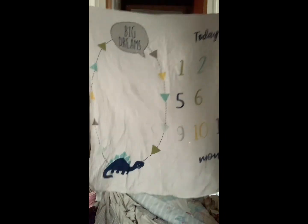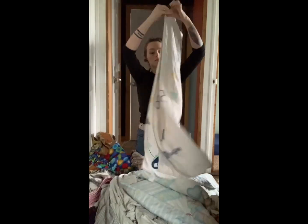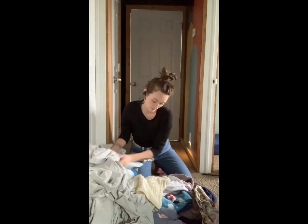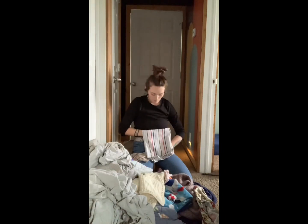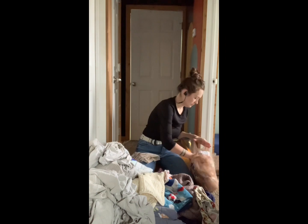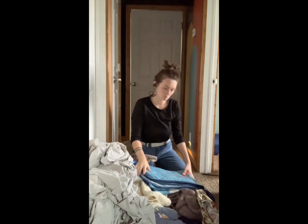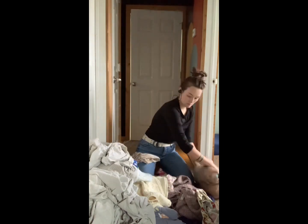This is a month chart blanket thing. He's about to be a year, so we don't need that. That is a body pillowcase. Just like, we don't need it. It's an extra. That used to be a favorite, actually, and it's been in the closet for like 6 months, and she hasn't asked about it.